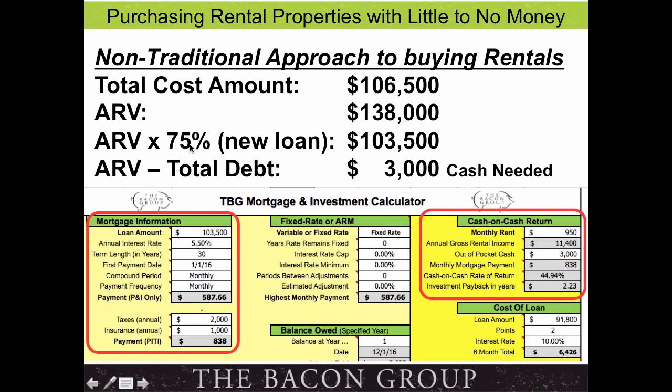On a 75% loan for the new refi, that's a 103,500 loan. You come on down, there's your monthly payment. You come over here, your out-of-pocket expense now is $3,000. Okay, that's a 45% return on ROI, the cash on cash return. Again, at the moment, you're only renting it for $950, so this is probably conservative. You're probably making $125 to $150 a month. But the house cost you $3,000. So it costs you $3,000 to make $150 a month and get $38,000 in equity. It's not a bad way to get started here.